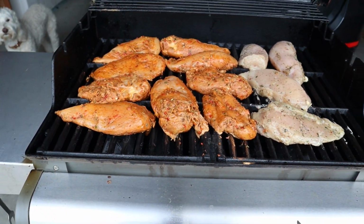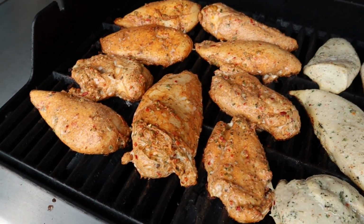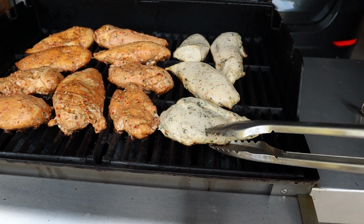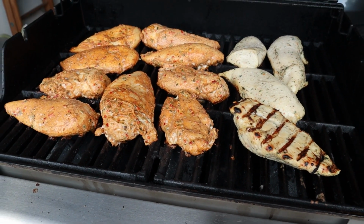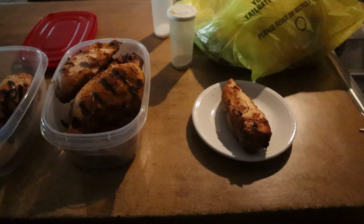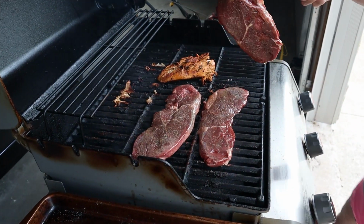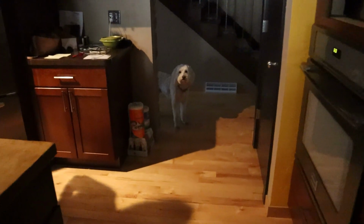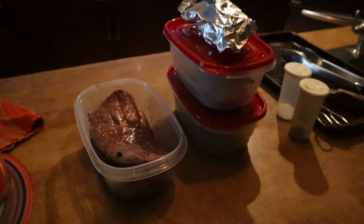All right, chicken is on. I'm looking. Ooh, good. Chicken is done. Next is the beef. Meal prep is done, steak is ready, chicken is boxed up, all set to go.